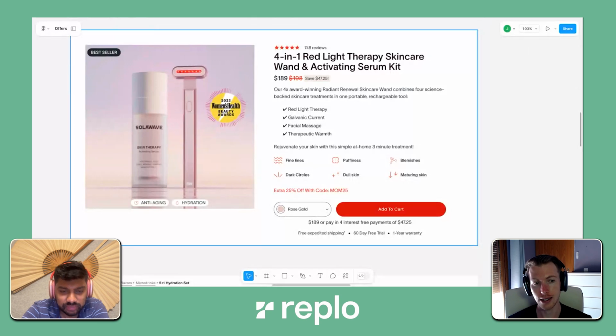If you're selling consumables, skincare, the value and the thing that I guess someone would pay the majority of this for is the wand, right? It's the thing that has the highest perceived value, and you could charge a lot more for this wand than this activating serum, which is probably no different to other ones out there. But the fact that it's paired together, and let's just say once you purchase, you're auto enrolled into a subscription after this where you continue to get the serum every 30 days. I think that's a great offer.